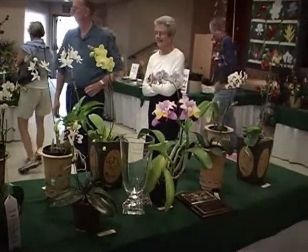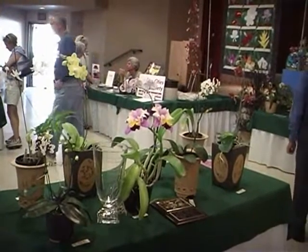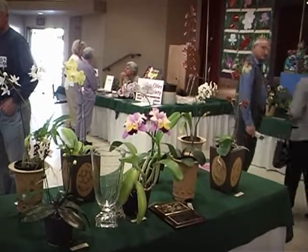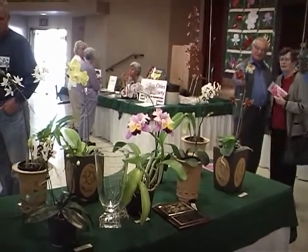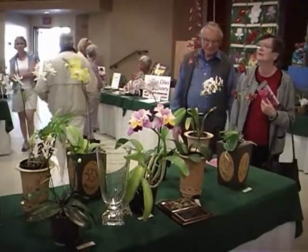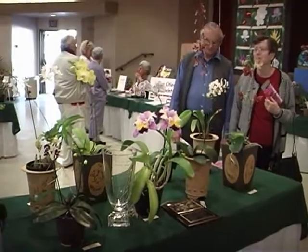The celebrity judges are people that you've heard on the radio and seen on local television, and they were brought in to indicate what they thought was the best orchid, and this is their choice. Certainly no one can contest the color, the variety of color in a single flower that you see in this splash petal cattleya.